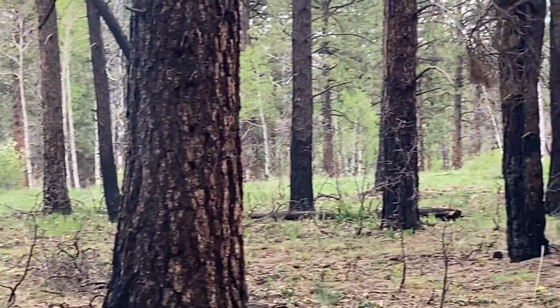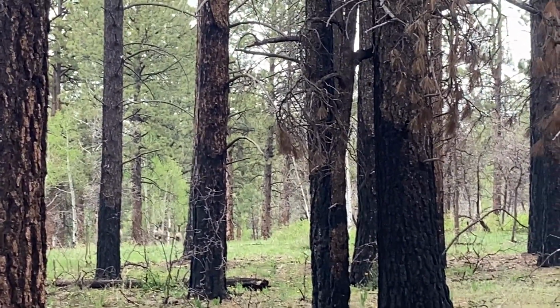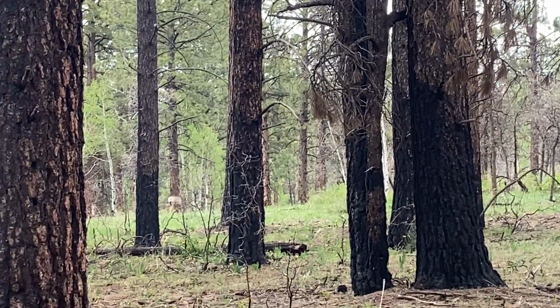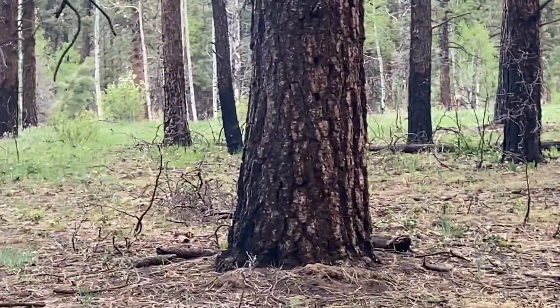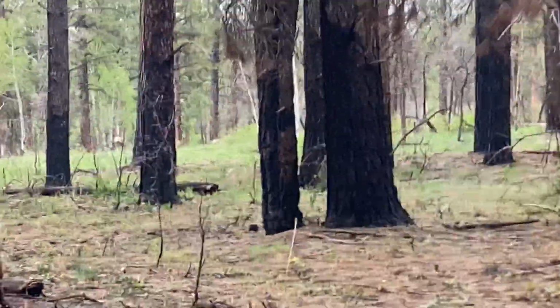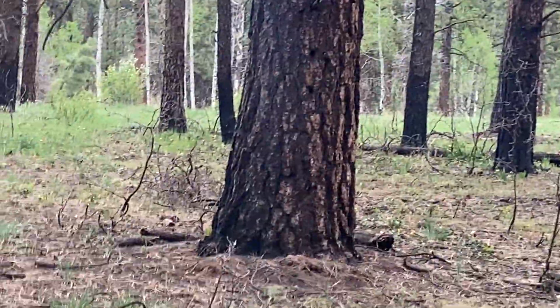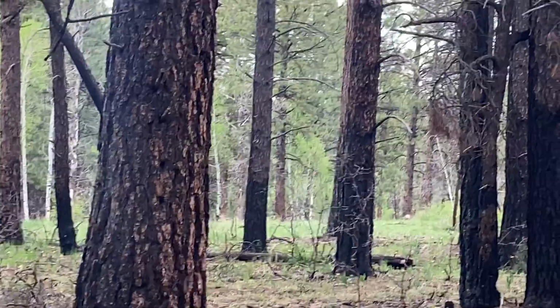Yeah, the more curious they are, the more likelihood they'll be shot during hunting season. If they see humans and they buck, it's a good sign. Like, those guys were offering me their broadside, literally, for a shot if it was hunting season. So, you know, keep them away from people. Keep away from people, you'll live, deer.